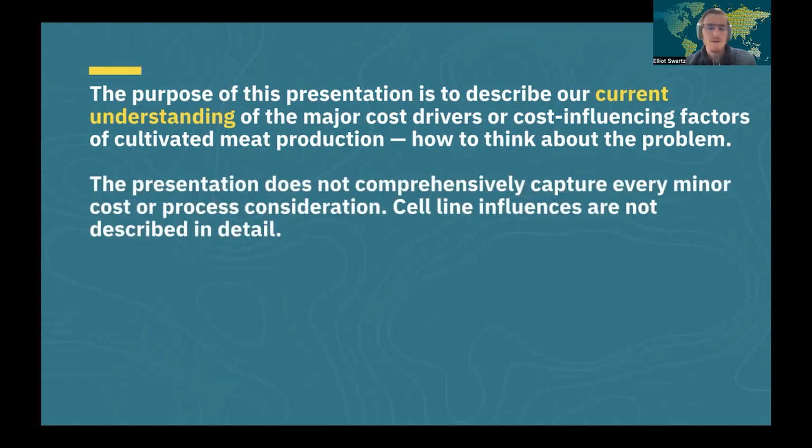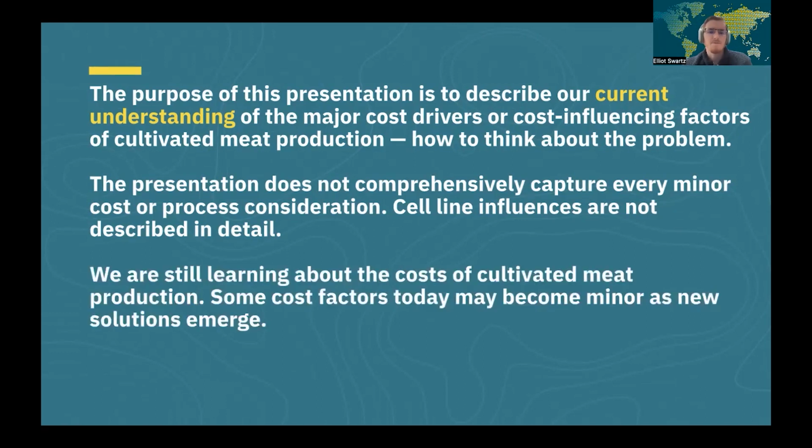bucket. Now, with that said, the presentation doesn't comprehensively capture every minor cost or process consideration. For example, cell line influences are not described in too much detail here, but I think we cover really the major cost drivers. That's the intention.